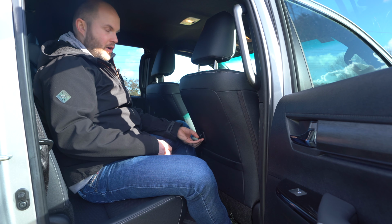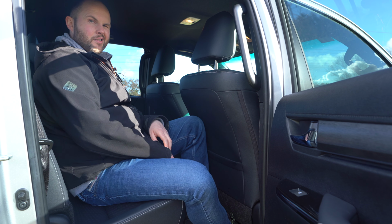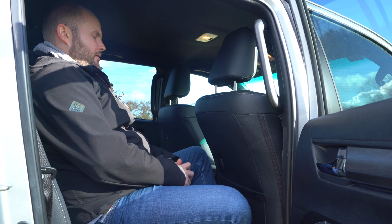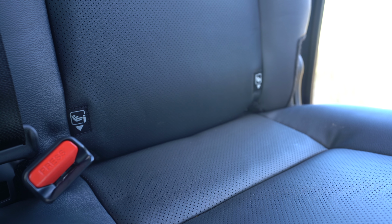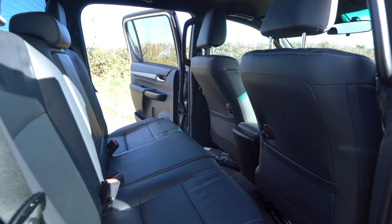These things can hold 4 kilos in the back, little handy things. But be careful, if you leave them sticking out and you get in, you'll whack your knee off them. And the upright position of the seats, it's a little bit straight up, but again, most crew cabs are. In this one, there's 2 Isofix seats, nothing to charge any devices with in the back, but it does get better up front.